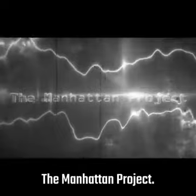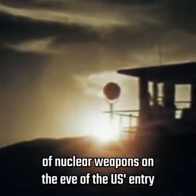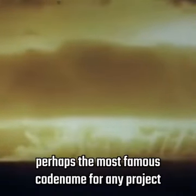The Manhattan Project. The laboratory in Los Alamos was part of a more extensive operation conceived by the U.S. government as a way to harness the full power and potential of nuclear weapons on the eve of the U.S.'s entry into World War II. It was given the code name the Manhattan Project, perhaps the most famous code name for any project in military history.